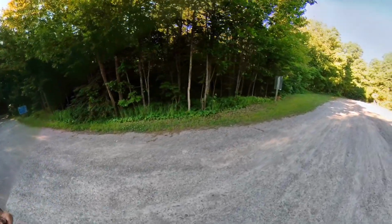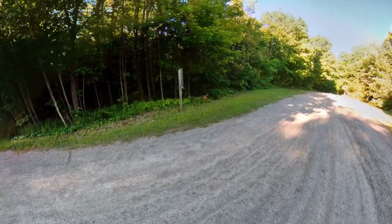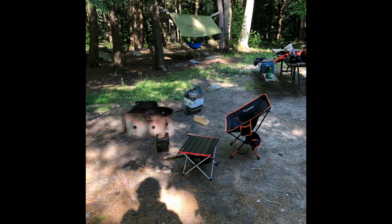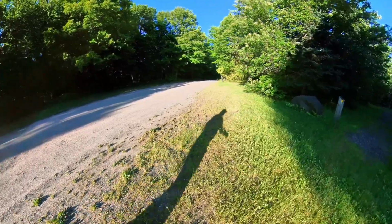The beautiful thing about this park is that the sites are well thought out, and there are a lot of trees, so there's a lot of privacy that one can attain on these sites. And that was always the great thing that I remembered when I was coming here as a kid.